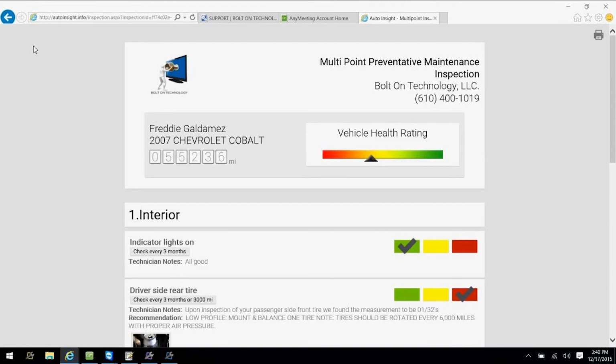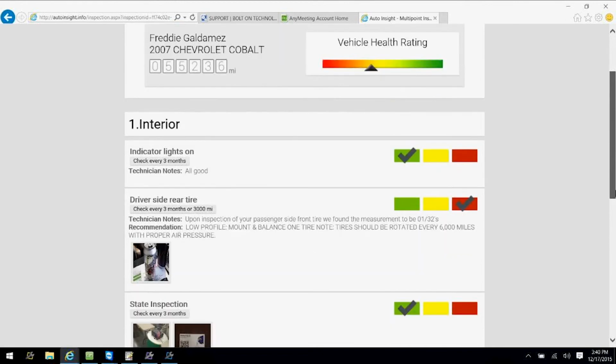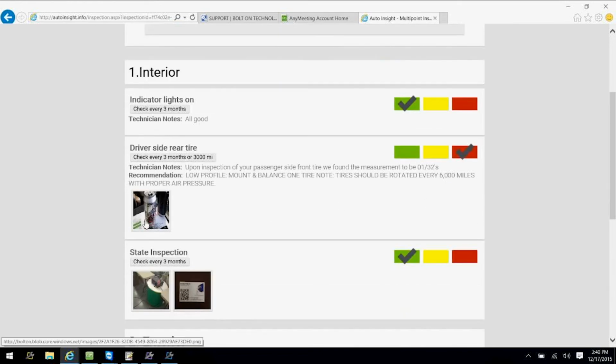And now once they open it and they're viewing it, you now have the same exact thing in front of you, and look how nice this is. This would be your shop logo in the upper left-hand corner. Off to the right here, you would have all your shop information. We give you the customer's name, the vehicle, the mileage. You have a health meter here. This is weighted based upon how many things you check, red, green, or yellow. And then here's the full color report that goes right to your customer.